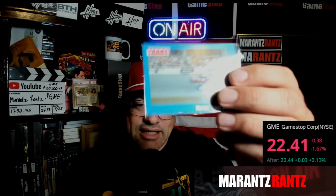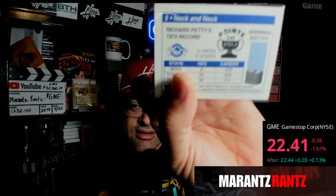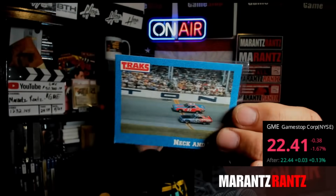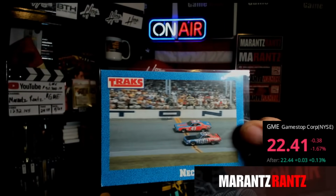So when you start doing your homework on how old these cards are, and for all you hockey guys, they even have hockey cards, okay, old school hockey cards. I have old Tom Petty, 1990, right here. Look at this, Richard Petty. I'm sorry, not Tom Petty. Richard Petty, Neck and Neck card right here, 1989, I believe. Maybe 1991, Traks card, Neck and Neck in the racing, right? So I have cards way long ago, way long ago. And if you hold on to them long enough, you finally find the value in them.